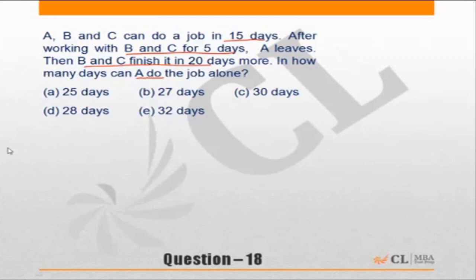Let me take the easier or the simpler method first, but obviously that will be a little time consuming. Let me assume the amount of work to be the LCM of 15, 5 and 20. These are the 3 days which are mentioned. So let me look at a number which is a multiple of all 3. So let me say the quantity of work is 60 units.